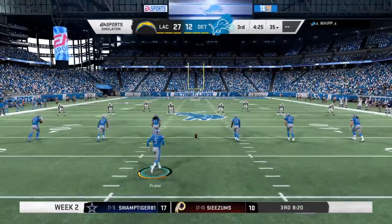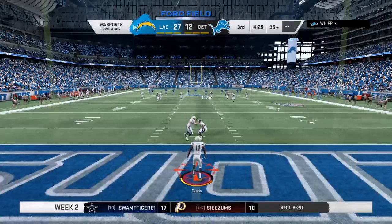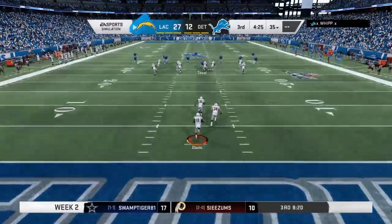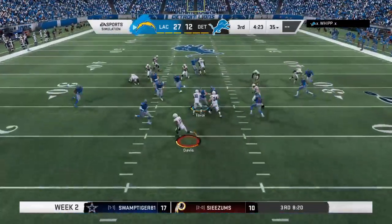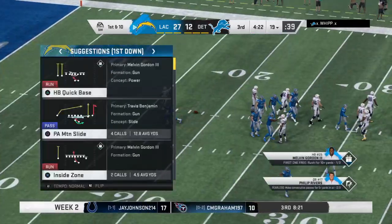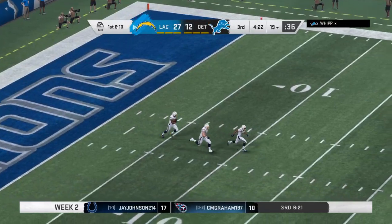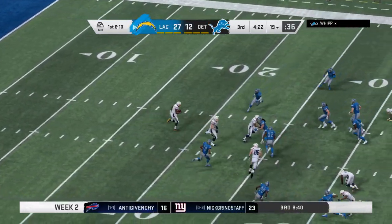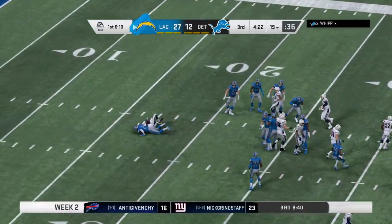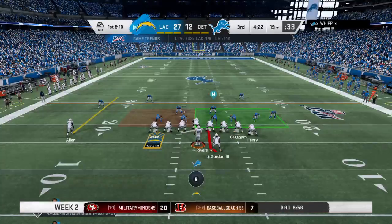So with the missed PAT in his rearview mirror, he goes back out to kick this one off. This is fielded a few yards into the end zone. And he'll take it back to about the 19-yard line. Trying to balance it up some. The offense back out there at the line, ready for their next drive.